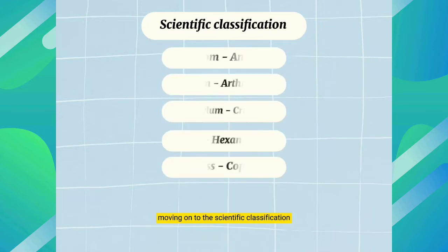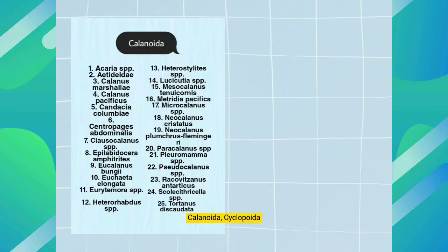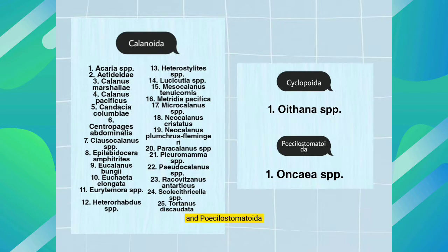Moving on to the scientific classification. Classification of copepod is termed under kingdom Animalia. It is further divided into phylum, which is Arthropoda. Each phylum is then divided into classes, which is Hexanauplia. The subclass copepod is further divided into the following orders: Calanoida, Cyclopoida, and Poecilostomatoida. All of these species have different family and genus names.